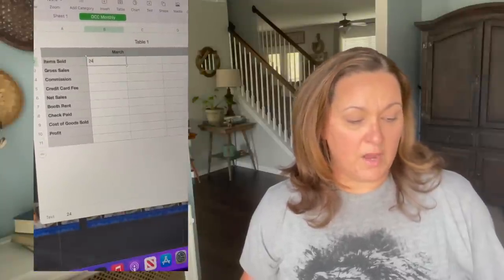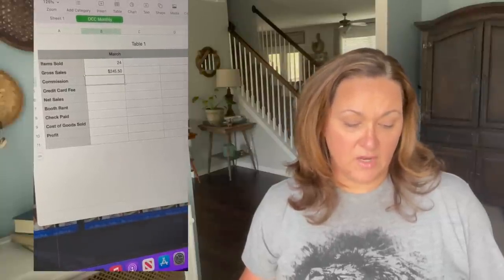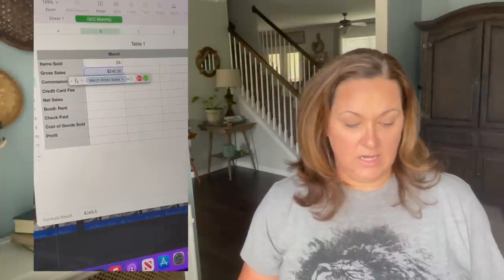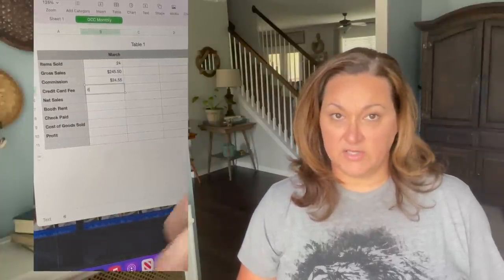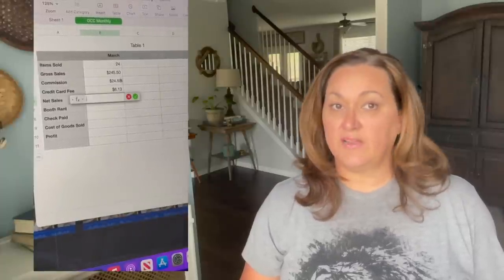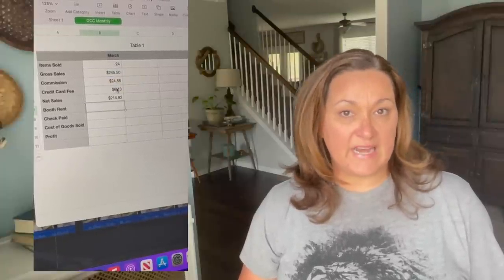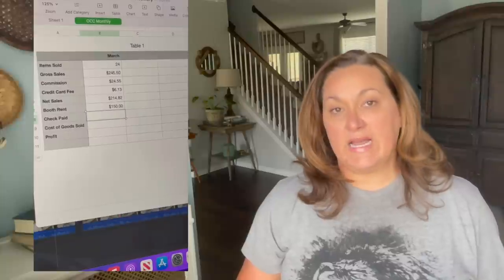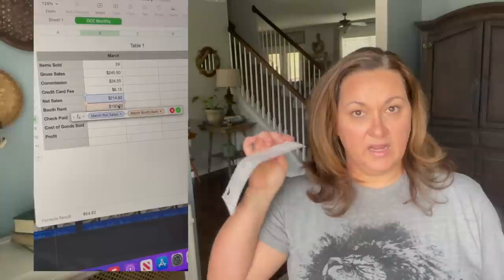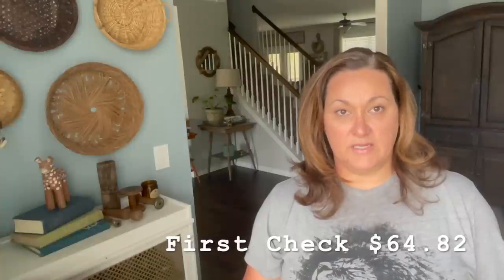So from March 1st to March 31st, I did sell 24 items for a sales subtotal of $245.50. If you take out the $24.50 in commission to the Cedar Chest, I ended up spending $6.13 to allow the customers to use a credit card, which is a final amount of $214.82 less $150 for rent. Next month, I got my very first check of $64.82, first month in business.